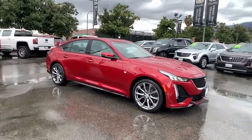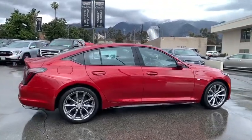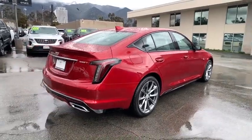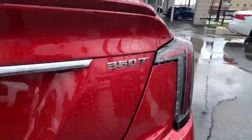Come test drive the 2020 Cadillac CT5. The Cadillac CT5 offers a powerful engine, an upscale interior, and plenty of technology. Couple that with an exterior design that's stunning, and you have a vehicle sure to make people notice. Here are some of this vehicle's great options.